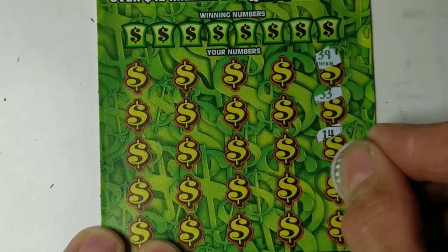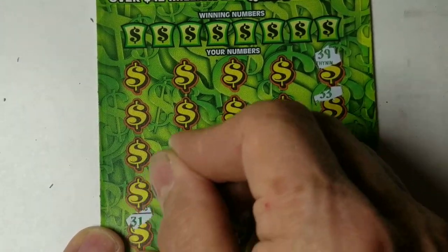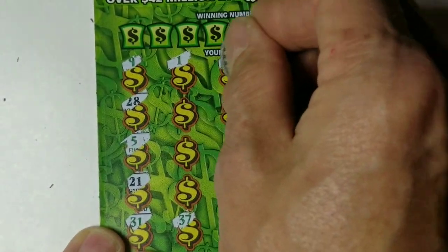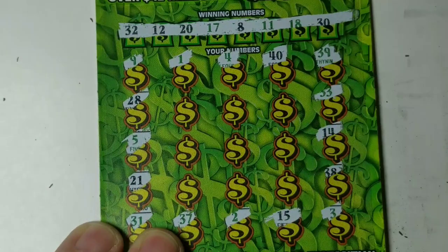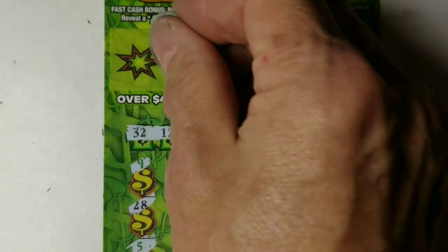See if we can find that 10 times symbol. Let me just see a 10 times symbol. Not the dreaded 40. Okay, we got 8, 12, 20, 30, 32 in the black. I don't see any of that. 11, 17, and 18 in the green. Nope, not there either. Fast cash bonus.